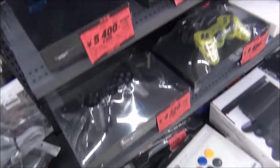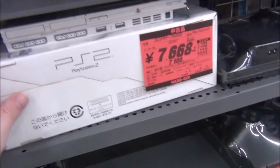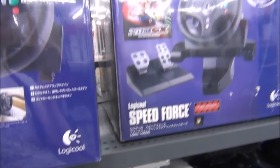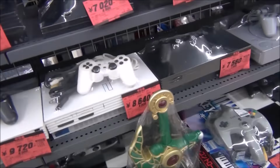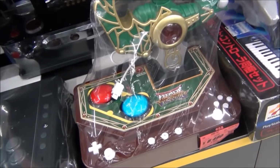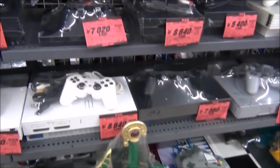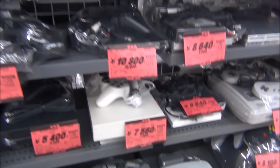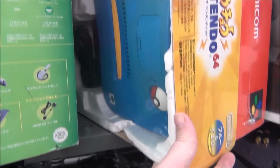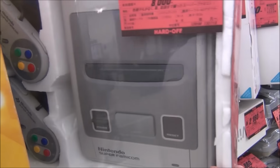Starting off, as usual, with some consoles. Plenty of consoles in this place. You can see here a bunch of PS2s, a slim PS2 with box. It's pretty cool. They got white and black, which is always nice. This cool Dragon Quest controller thing, I have no idea what the hell it is, but it looks pretty damn cool. I'm kind of a sucker for anything Dragon Quest. Pikachu in 64, boxed, very cool.